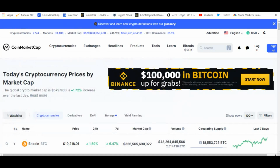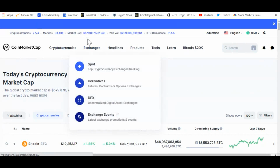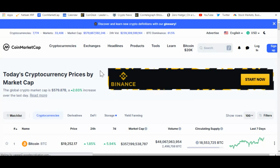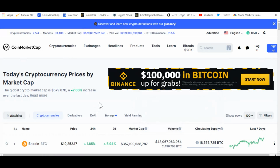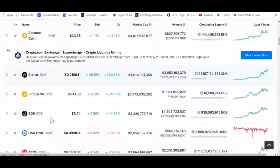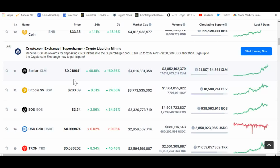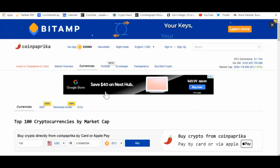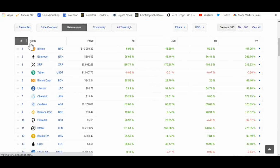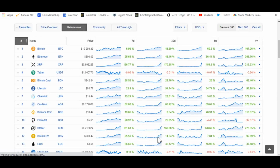Now, let's do a little refresh on CoinMarketCap just to get a little update. We're at $579 billion in this market, which is complete and utter chump change, by the way. This thing has not even begun to go crazy yet as far as where this market's going. Look at what we have. We've got XRP at 69 cents. Stellar, which I'm following, has been up at like 22 cents. Crazy. I mean, in this bear market, these things were down in the like 1 to 3 cent range, like Stellar was, I think. Unbelievable. All right. Now look, I've been showing you these return rates on Coin Paprika, but I wanted to show you something else. These are the return rates that I've been showing you, and you can see how crazy all this green is in here.